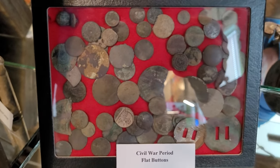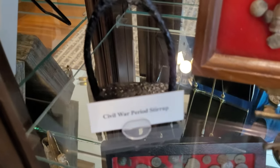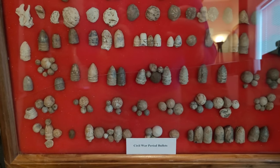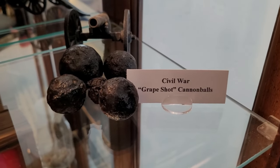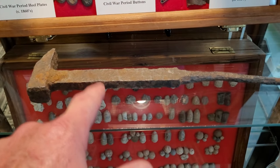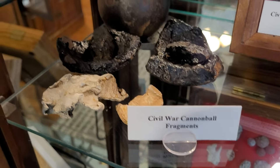Civil War period flat buttons. Then I have a Civil War period stirrup. Some lead, some fired bullets. Here are more bullets here that I have found. Civil War period, some very rare Sharps and Hankins bullets. I've got some Civil War grape shot. I believe this is a cannon hammer here. Some Civil War cannonball fragments.